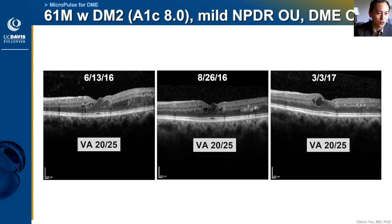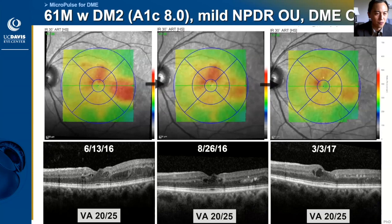What's interesting is when you first look at it, many of us kind of quickly glance at a foveal B scan and you're like, oh, I'm not super impressed. The vision's about the same. He held out his vision for a little less than a year. But if you look at the actual map, you can see that much of the edema has improved. And this is also a good reminder for those of us in a busy clinic: it's important to go through the entire scan, the entire volume, and look through all the different scans.